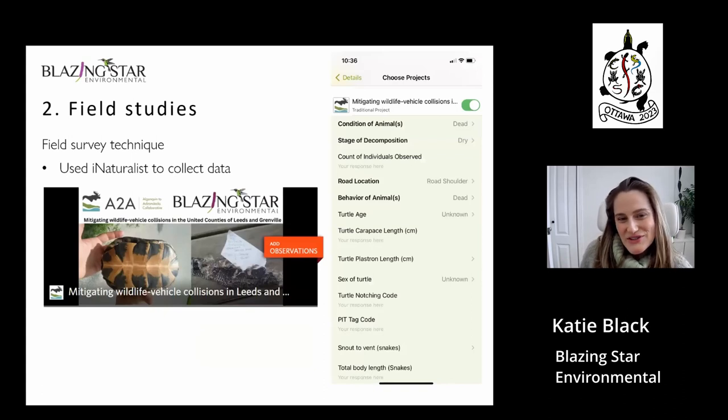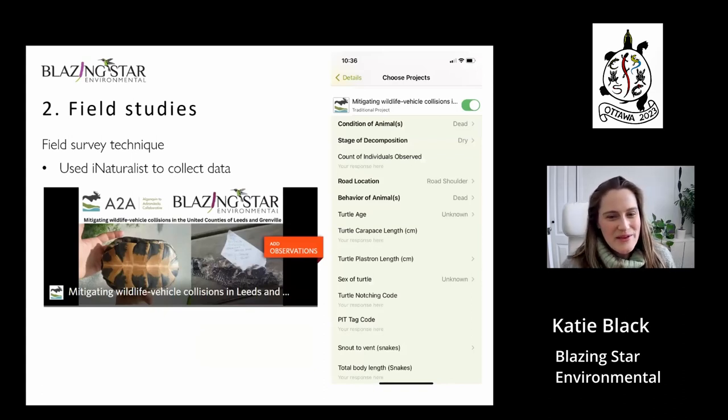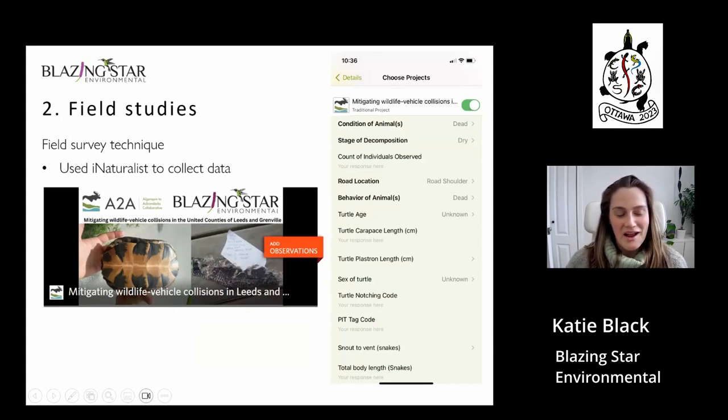So Andrea, I got into the benefits of iNaturalist a little bit, and I can totally preach those as well. We used iNat to collect our field data, and we've just got a couple of screenshots here. On the right-hand side, this is what it looks like in the smartphone version of the app when you're uploading an observation to the project. We had all these different data fields that you could use. And yeah, there are so many benefits to using iNat.